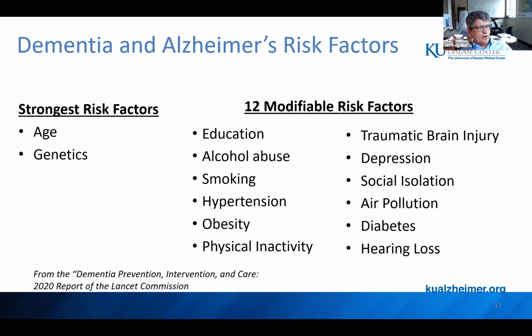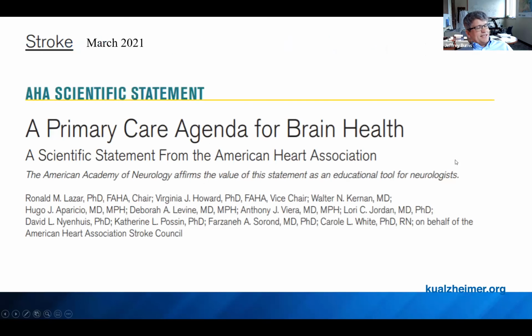So education, alcohol, smoking, cardiovascular risk factors, hypertension, obesity, physical inactivity, they're big and modifiable. And these are the 12 modifiable risk factors that the Lancet Commission identified, and from the literature with a lot of evidence to suggest these are things we can work on, and we can cut. We can reduce probably by 40% dementia if we really focus on these risk factors. So, and it's not too early to start moving these ideas into primary care.